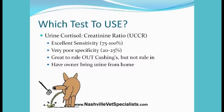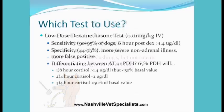But it is pretty easy to get, and it's really important to remember that if you have any other concurrent illness, like a diabetic animal, and you're trying to find out if they have Cushing's or not, it's just not a very good test, because any illness will have high stress levels that will give a false positive on the urine cortisol creatinine ratio.